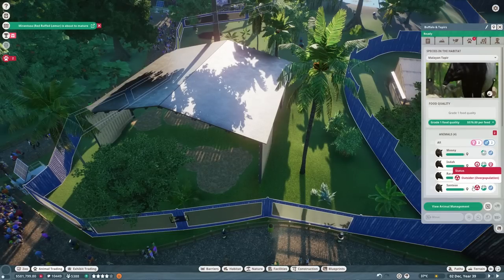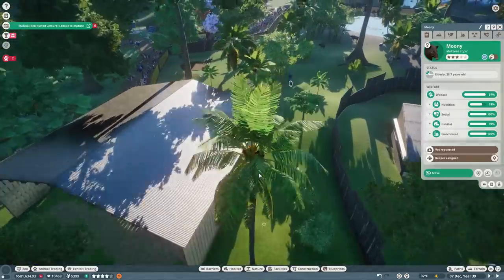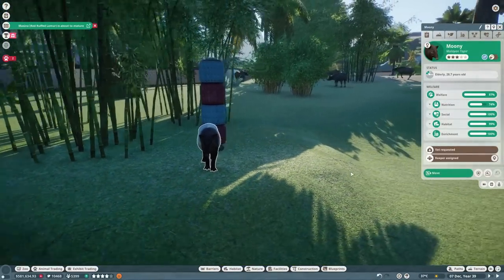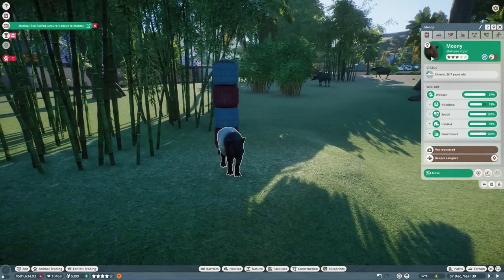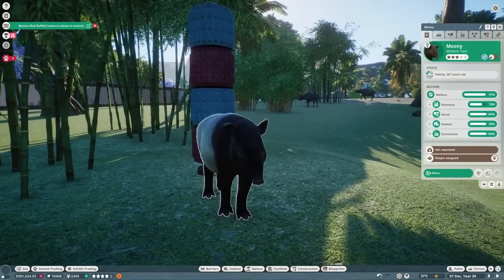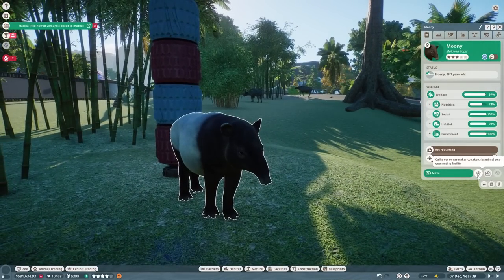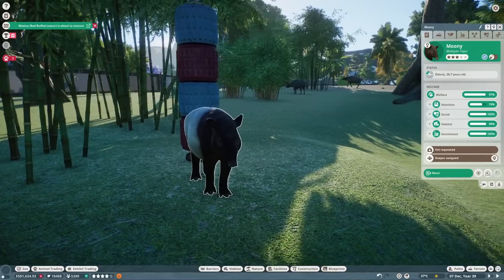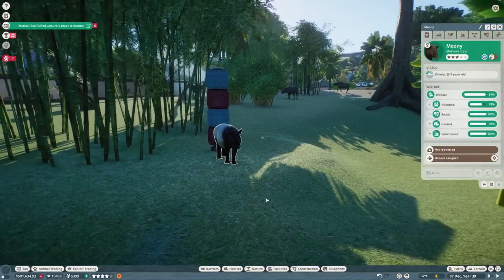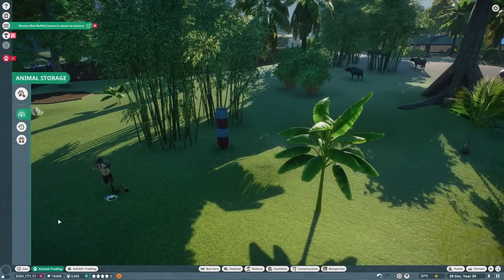We've also got too many tapirs, so we're just going to release them as well. And Mooney is in with his daughter, so we need actually the other males. There's two males and one female, and Mooney is elderly, bless him. But I think maybe in this case we should send him to hospice care if we can. Or maybe he's still young enough to go to another zoo. So we're going to send him to the trade center. He's not quite that elderly, it seems.